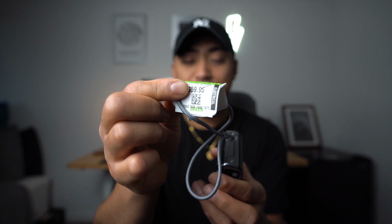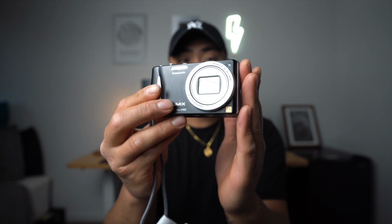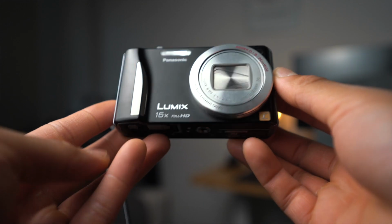Sticking to the point and shoot theme, you guys, I came back the next day to check out the camera that I was actually interested in, but the only problem is it was 60 bucks, but it had like a 50% off coupon, so it was like 30 bucks. Ultimately, because that was the first spot of the day, I decided to pass on it, but the next day when I came back, it ended up being 75% off, so I only paid a total of 16 bucks for this camera. So just to show you guys, here is the original price. It was priced at $59.95, but I got it for 75% off, you guys, and that camera is the Panasonic Lumix DMC ZS15.